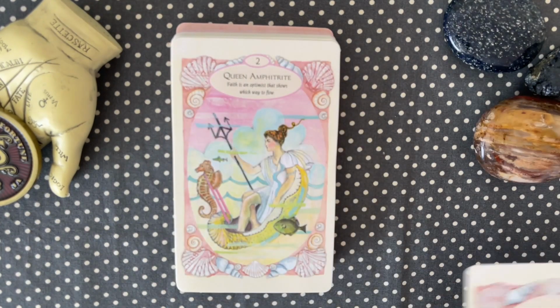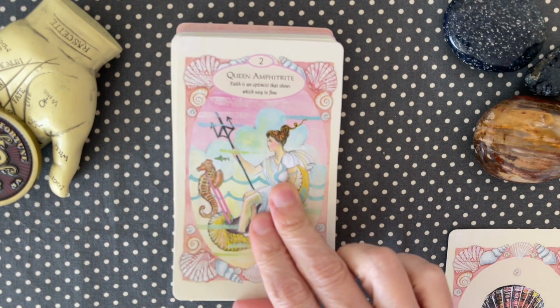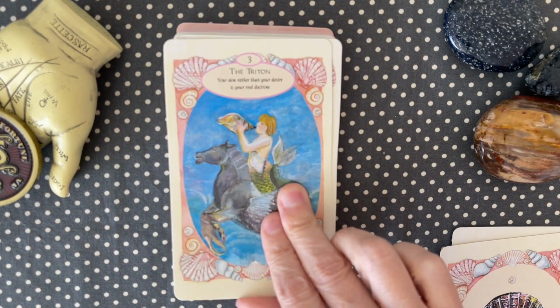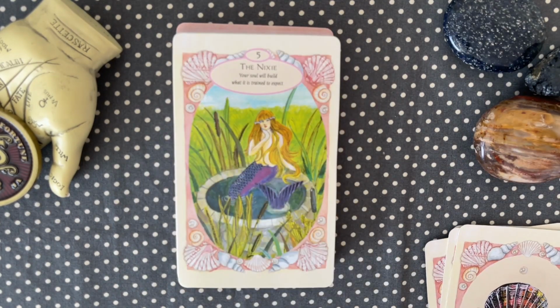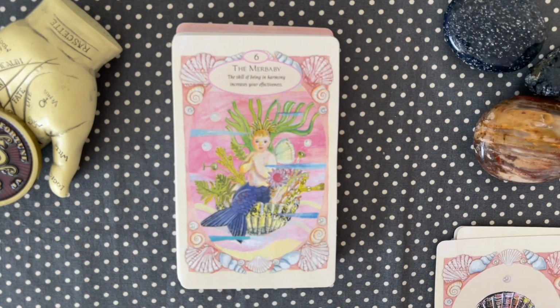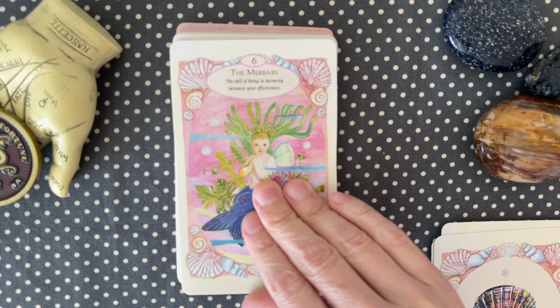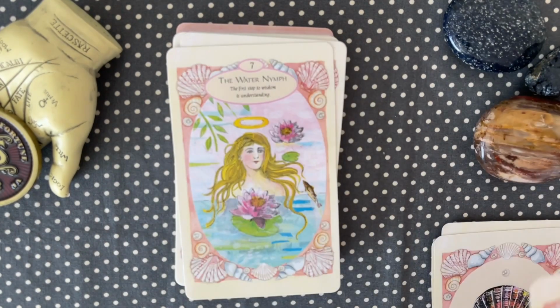King Poseidon. Queen Amphitrite. Okay, it's going to have some more names I can't pronounce. The Triton. The Merman. The Nixie. Your soul will build what it is trained to expect. The Merbaby. The skill of being in harmony increases your effectiveness. Okay, you've got to love a deck that has a Merbaby in it.